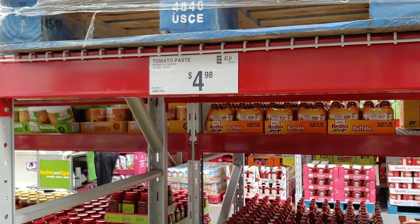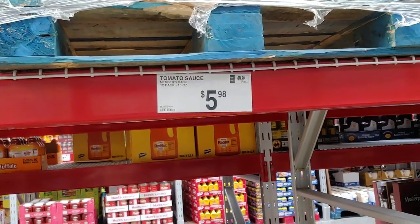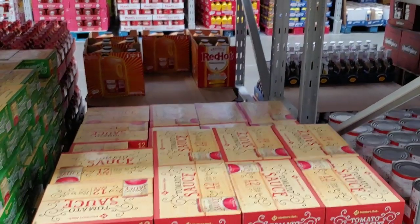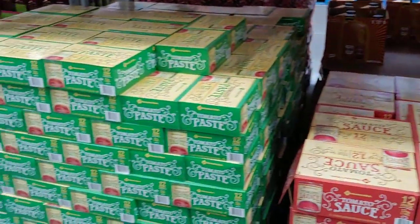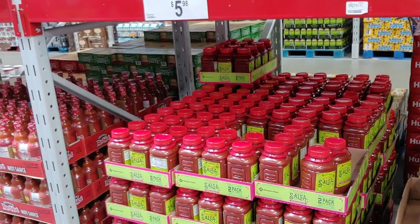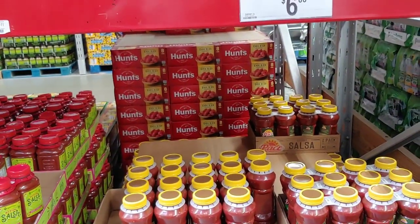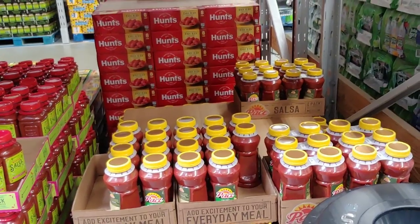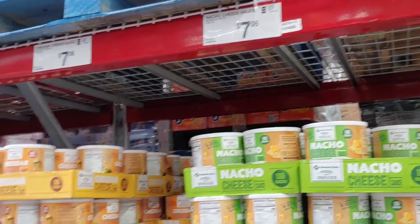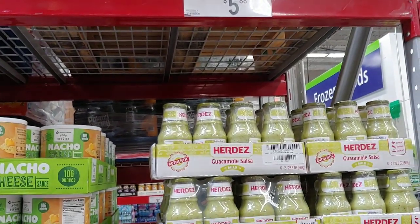Bumblebee. Tomato paste, we're looking at $4.98 for a 12 pack of 6 ounce cans. Tomato sauce, 12 pack, 15 ounce, $5.90. Member's Mark. For all you folks out there who like medium cantina salsa, a 2 pack for $5.98. If you're in for the chunky salsa, 2 pack, $6.88. Nacho cheese in cans. This football season's right around the corner. Mild guacamole salsa, $5.88.